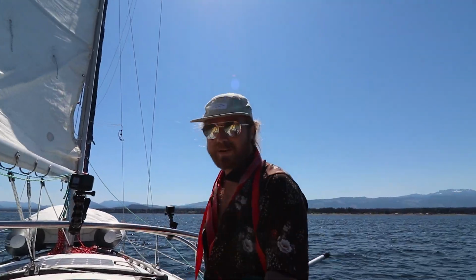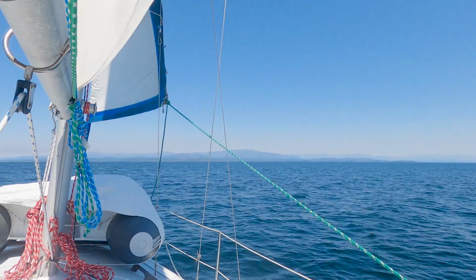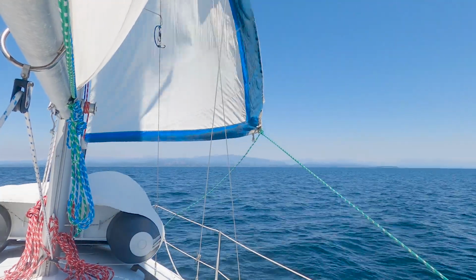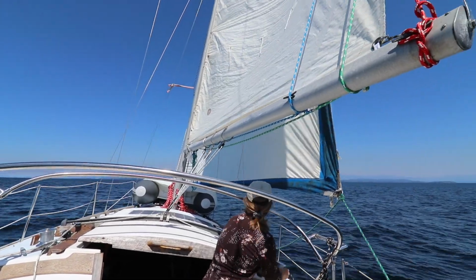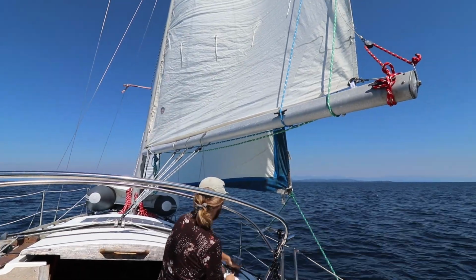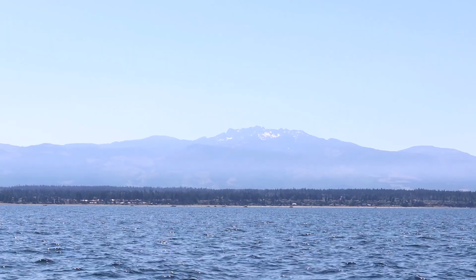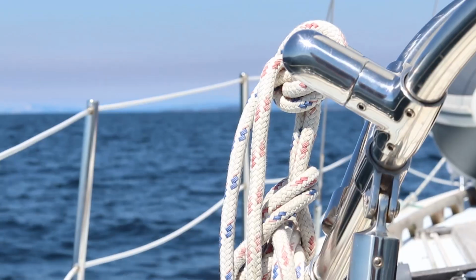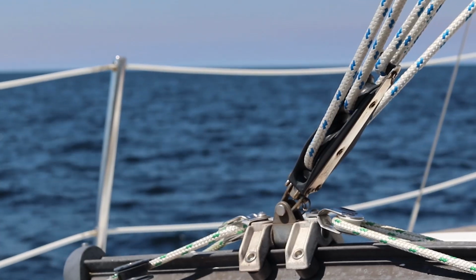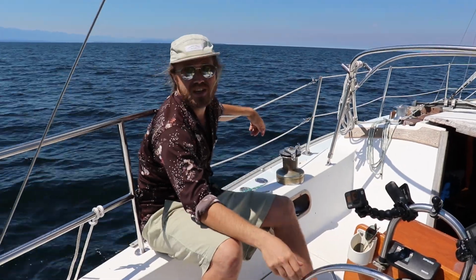Hat retrieval. All right, bring us back up into the wind. We got to finish hoisting the sail. Such a gentle sail. If I had a bottle of bubbly, or a glass of bubbly even, this would be champagne sailing. Very, very gentle.